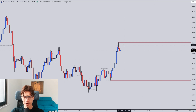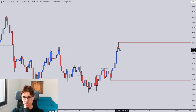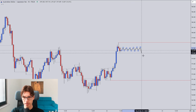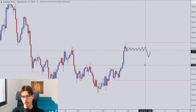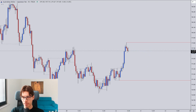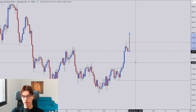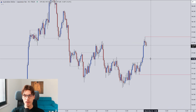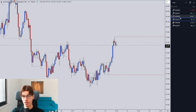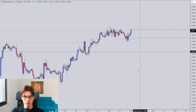Would I take a flag? Possibly, if a range forms because of the wick. Because of this wick, I want to see a bit of a range form right here, and then a flag. So that would be valid for me. I would maybe take this sort of a setup, but the best possibility would be like this. So that is what I'm looking for. Okay, so AJ is on my watch list. The only pair that's on my watch list actually is AJ. Okay, let's continue.